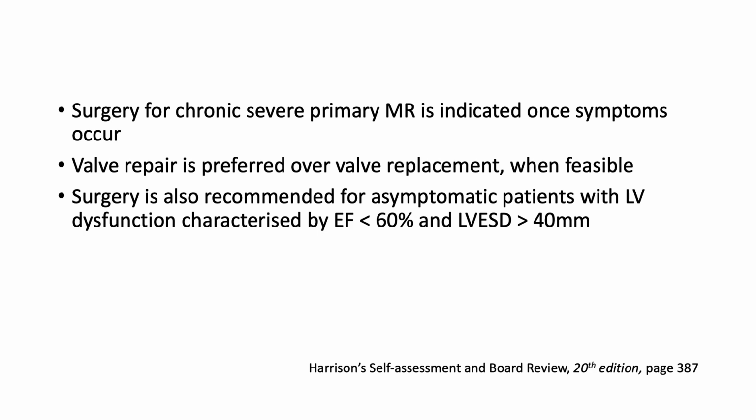We know that surgery for chronic severe primary mitral regurgitation is indicated once symptoms occur. So once he gets the dyspnea, the diminished effort tolerance, you want to intervene. Valve repair is preferable over valve replacement wherever feasible. Surgery is also recommended if your patient was asymptomatic but has LV dysfunction characterized by a left ventricular ejection fraction below 60% and a left ventricular end systolic dimension exceeding 40 millimeters.